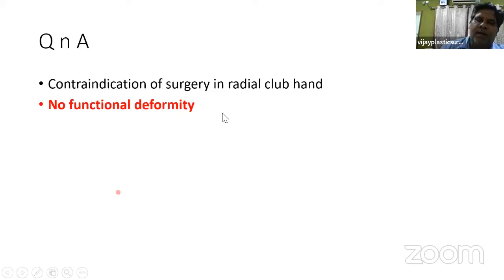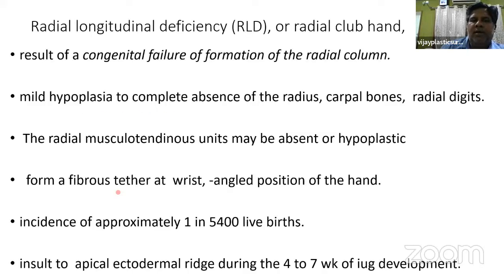Contraindication of surgery in the radial club hand is when there is no functional deformity. What is a radial club hand? Radial club hand or radial longitudinal deficiency is a congenital failure of formation of the radial column. It can be a mild hypoplasia to complete absence of the radial side bones, especially the radius, carpal bones, and even the radial digits. The radial musculotendinous units such as the FPL, the brachioradialis, the flexor carpi radialis may be absent or hypoplastic, or sometimes they form a cord-like structure which tethers the wrist, and thereby the wrist is in an angulated position radially.